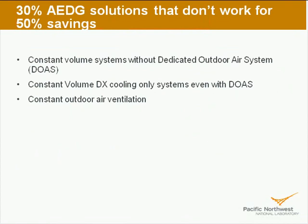When we started taking on the 50% energy reduction challenge, we knew the approach we used for the 30% AEDG solutions wouldn't work for 50% savings. It's a very challenging goal to design a building with such a low energy use target. In the past, when working on the 30% AEDG series, in terms of mechanical systems, we tried to maintain the same conventional mechanical system types and just promote premium equipment efficiency. It won't work this way.